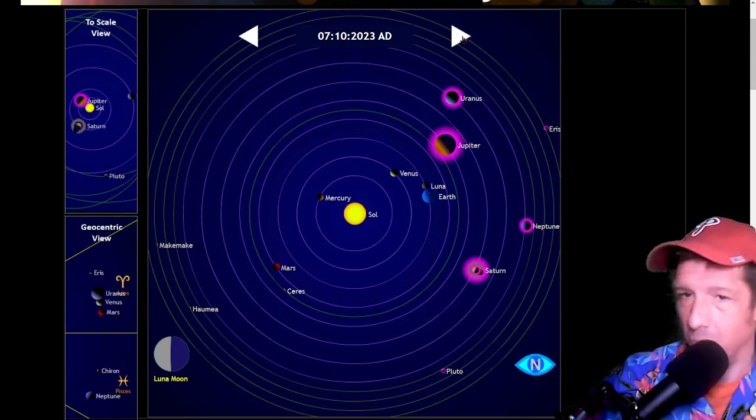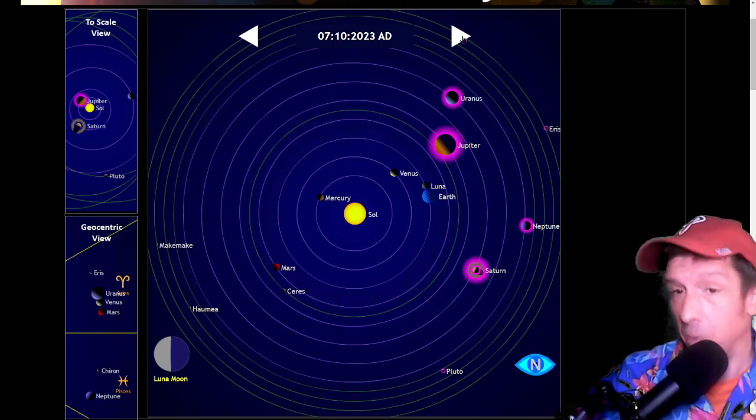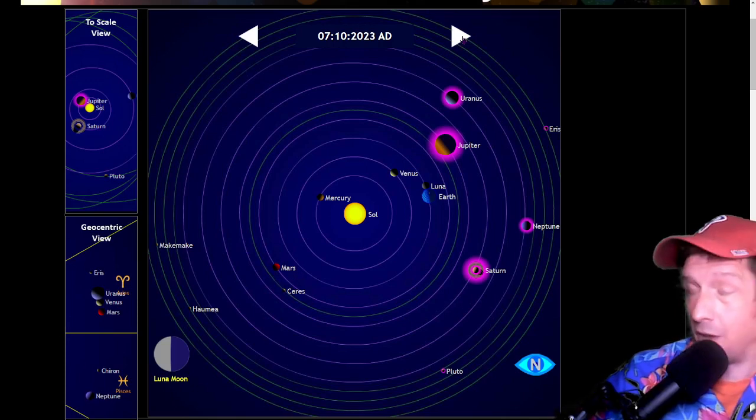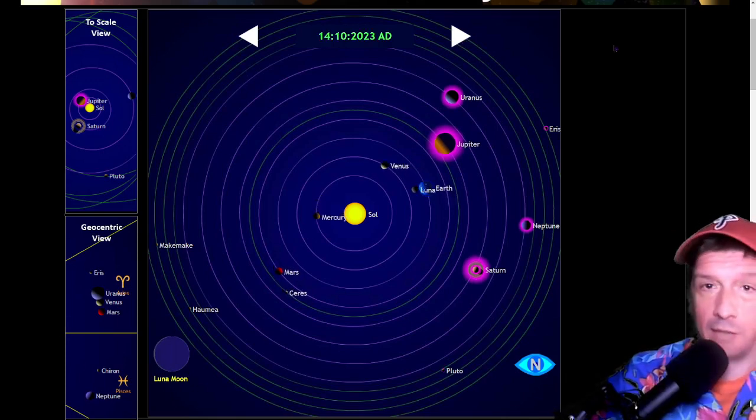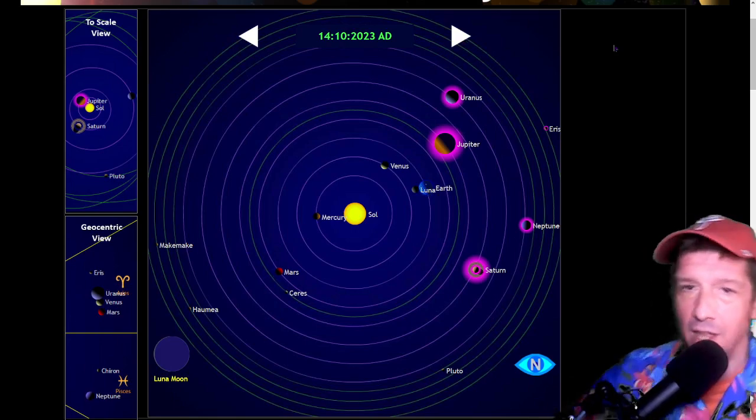Anyway, here's your solar system forecast. We'll move this ahead 1 week to show you where things will be located. And by the way, the planets don't control the sun and are not going to kill you. They've been doing this for billions of years. You'll be just fine. Here's your forecast. As we approach the new moon, it looks like it's going to fall on the 15th of October. That's where things will be in 1 week, on the 14th.